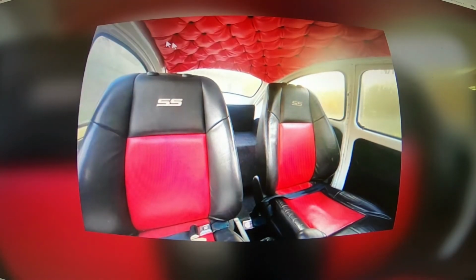Alright, so I like what he did with the interior on this thing. Nice comfortable seats, it looks like. I like what he did with the roof there. He put that button style, whatever you call that, not too sure. But it looks pretty decent, I'd say.